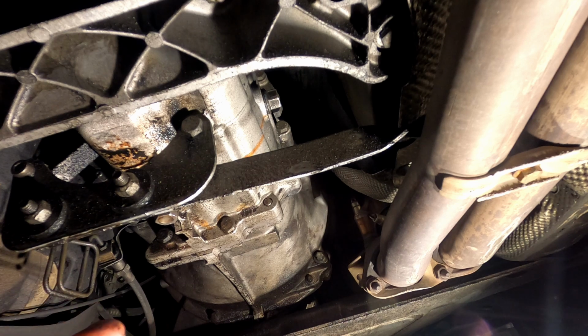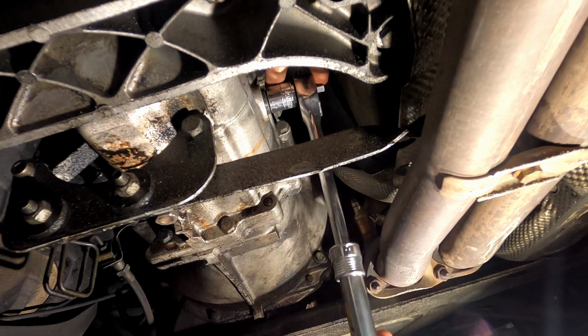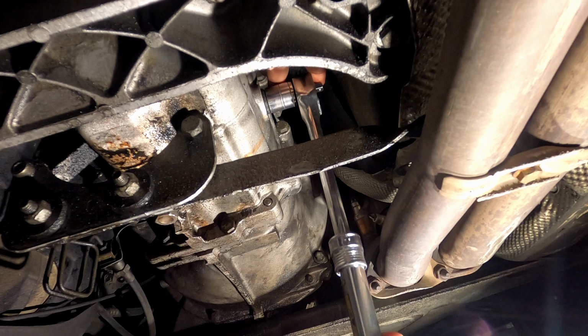But I do need to do the transmission oil change at the beginning of summer. So we'll do the transmission again. But that's about it, guys. That's how it looks. Now let's go back to my table and I'll show you guys the difference. Also, when you're down here, every time you're under a car or working on your car, always look around, see if something's missing, something's loose.